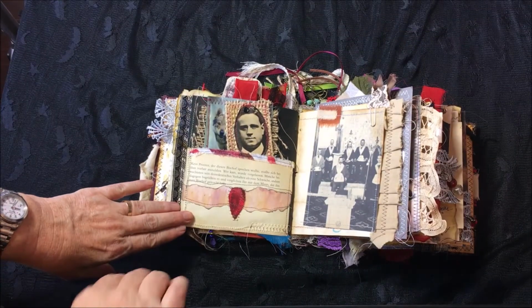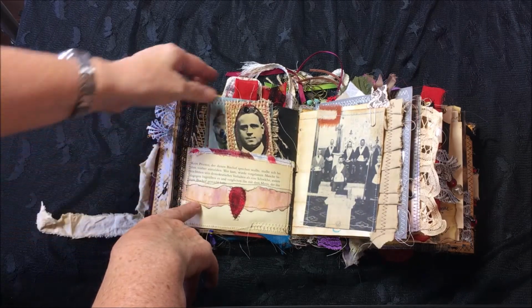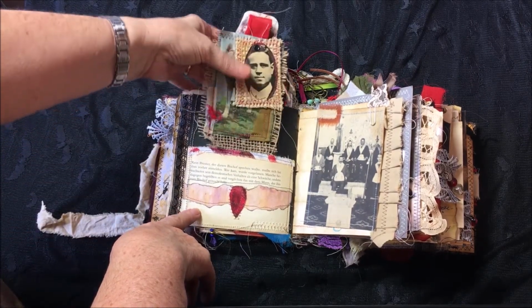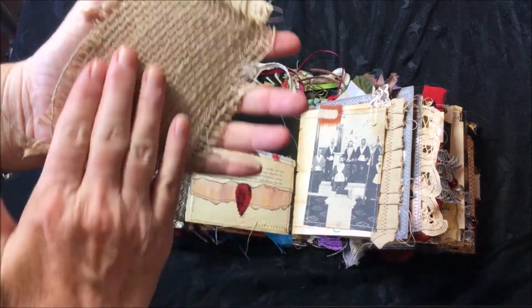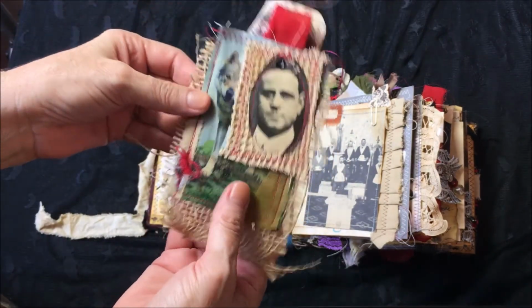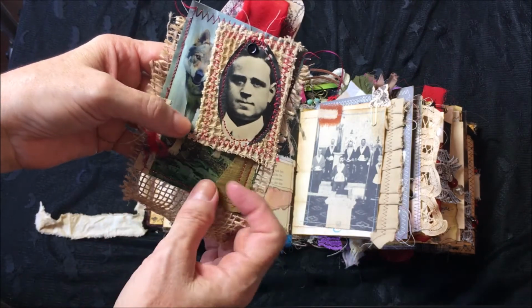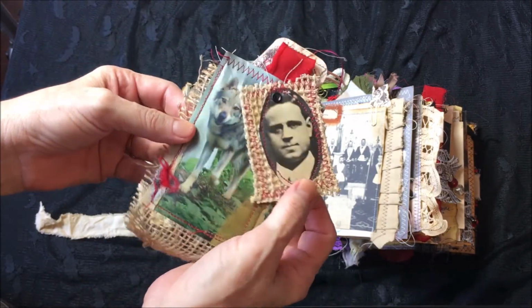So over here we have more of the collaging that I like to do, and I did put in this, well, it's one large tag with some backed onto burlap. Well, just because, you know, it has to be very raw. You know, wolves are raw. So this is Martin. He's a good-looking guy, and this is him in his wolf form.